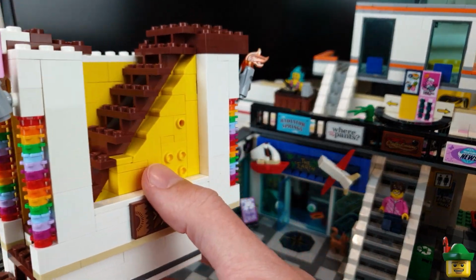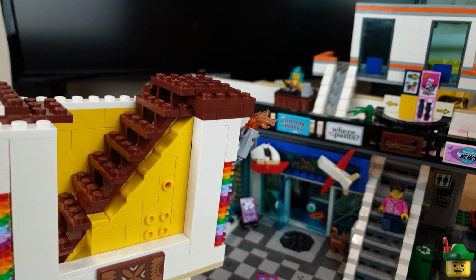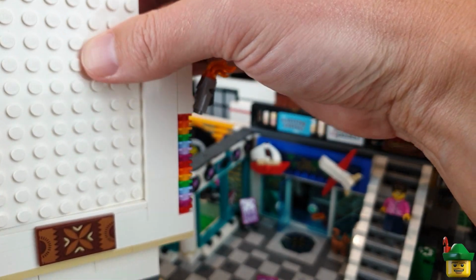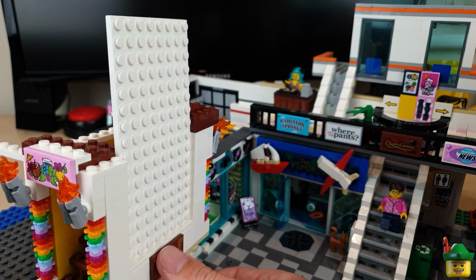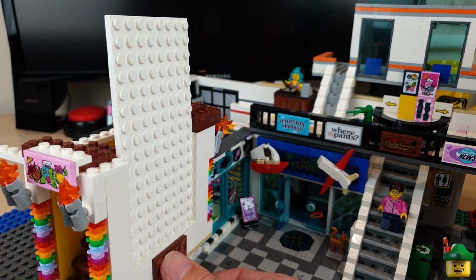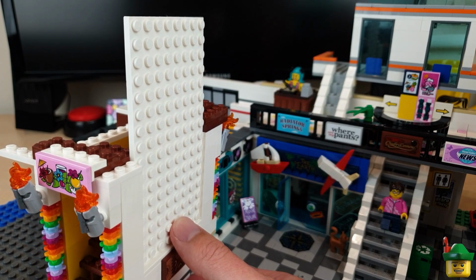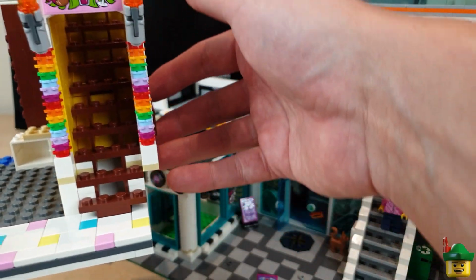Then the only thing that remains on the back of this section is closing in the stairs, because at the moment you could kind of fall out the side, and that will be blocked in by this huge 8x16 white plate. And that is going to have yet another huge advertising awning on it, which is going to be advertising the Tiki bar even more. So, well, it's visible from absolutely every direction.